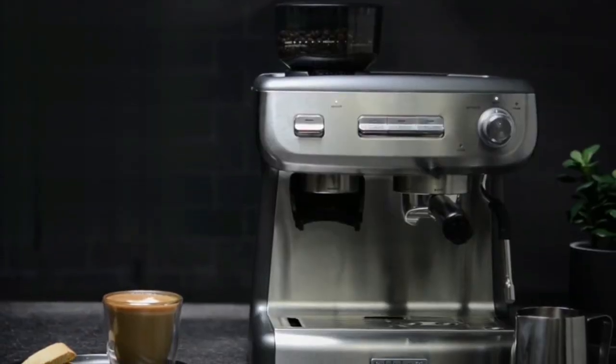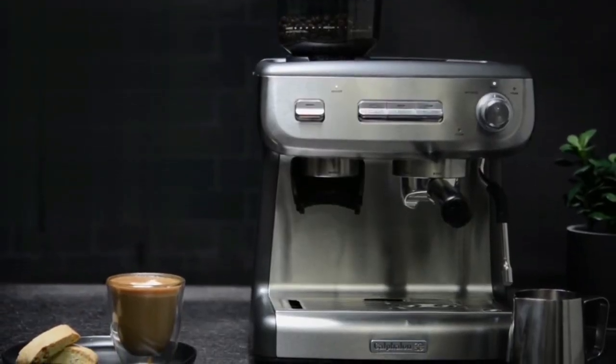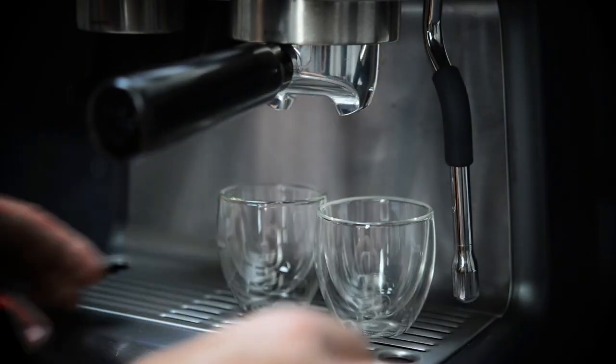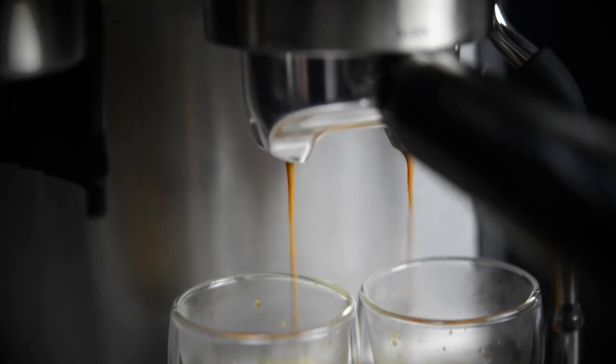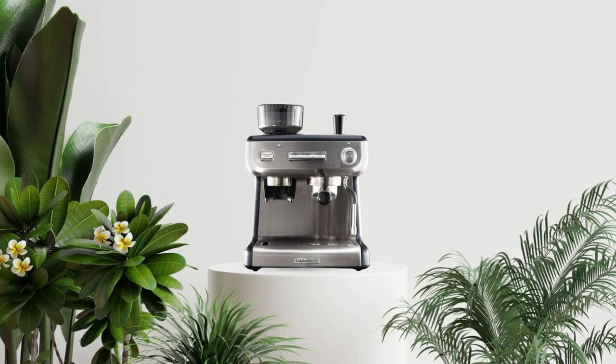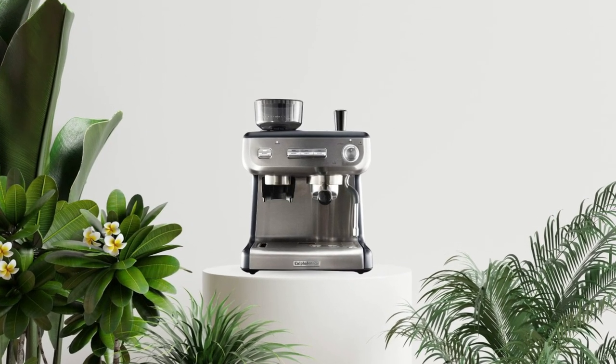If you're looking for an exceptional espresso experience, look no further than the Calphalon espresso machine. With its powerful 1450-watt motor, dual-wall filters, auto-shot control feature, and other amazing features, like thermoblock heating technology and pre-programmed settings, this machine is sure to give you that perfect cup of coffee every time.